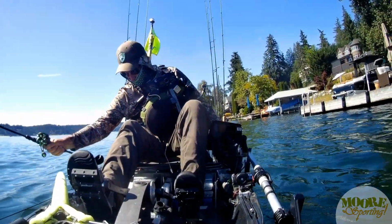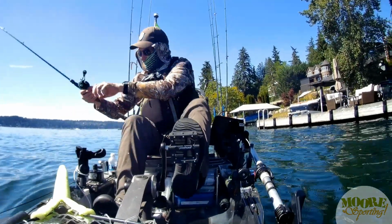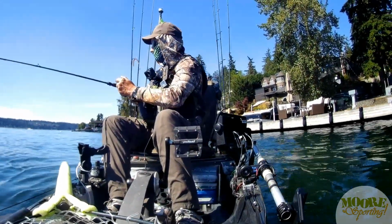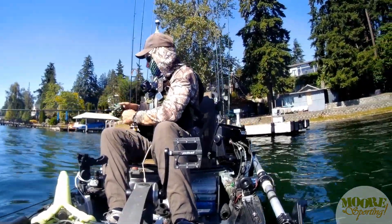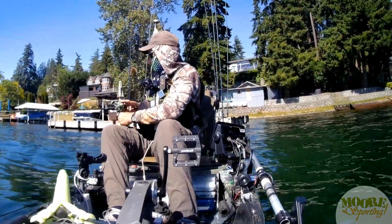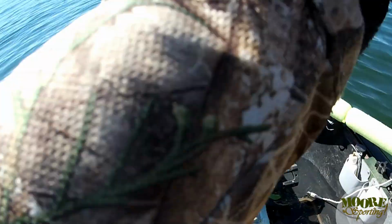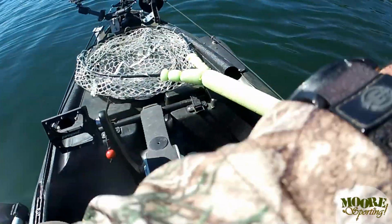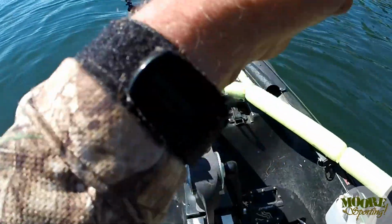Well, I was getting towards the end of the day, so I was out trolling, and as soon as I put the rod in a rod holder, I got a hit, and then I couldn't get it back out again. Felt like a really good fish. We got something on. Oh my. Something of size. I had a hard time getting the rod out of the rod holder.